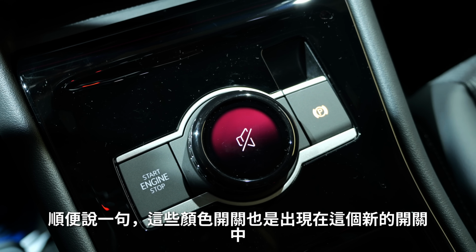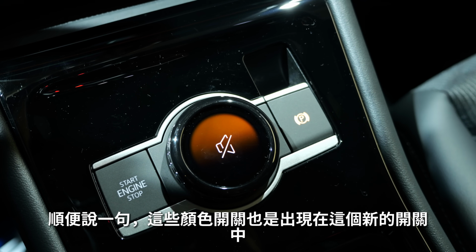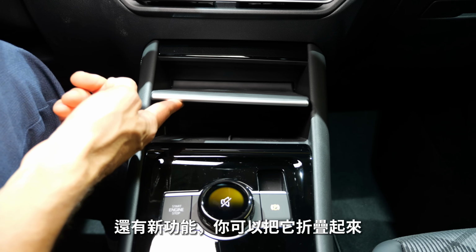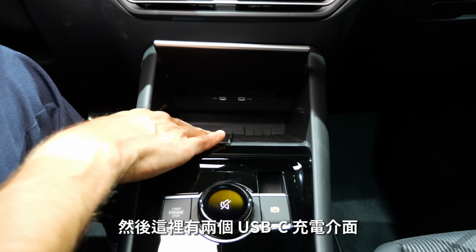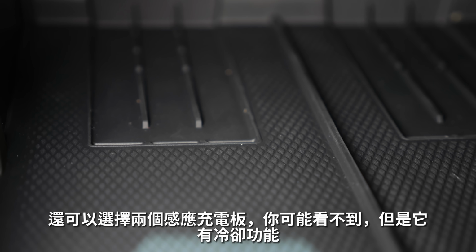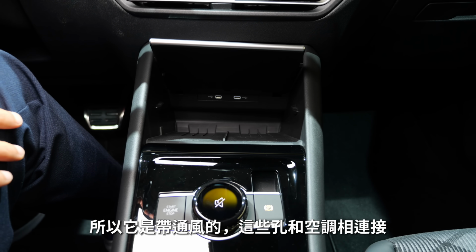These color switches, by the way, are also appearing in this new experience selector. So you can see it also can switch the color inside. New feature also here, you can fold this one up, and then there are two USB-C chargers, and optionally two inductive charging pads. And what you can't see, just feel it actually, they are also cooled, so there are some ventilation holes here. They're connected to the AC.